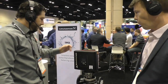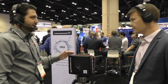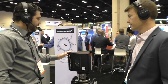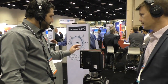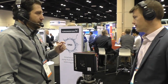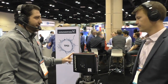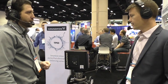Now we are here in front of the TPE3. Really interesting little note on this guy. Been talking with a lot of people about the new DOE regulations and the PEI, the energy rating from Hydraulic Institute. This pump, the TPE3, has the highest energy rating, the lowest PEI of any pump in that database. What's going on in this pump? Where are we using it?